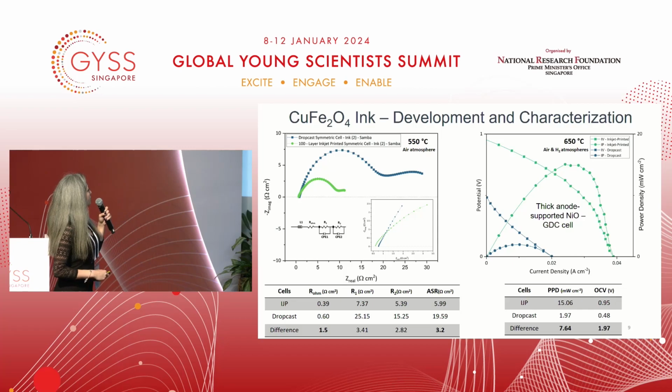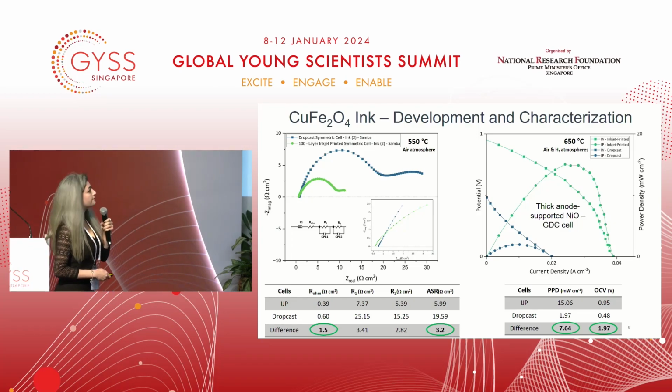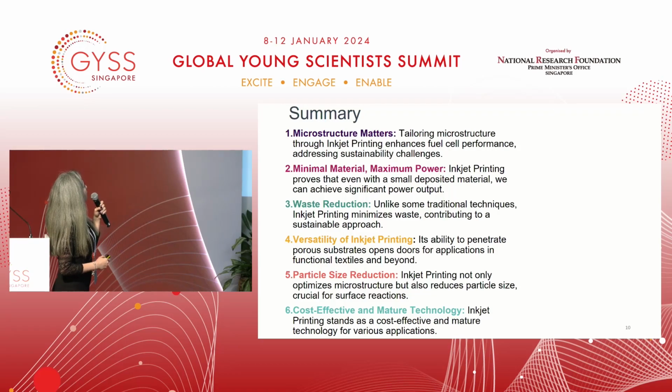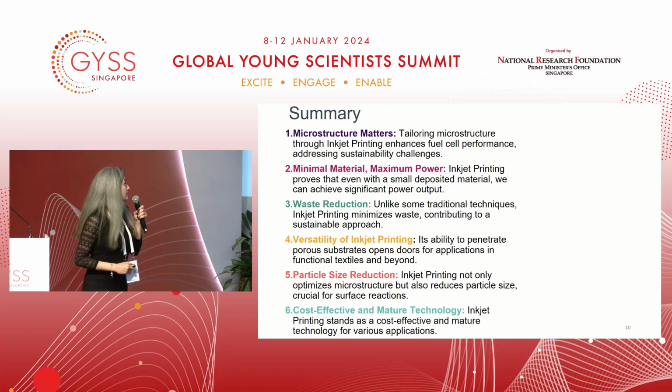And these are the electrochemical results of our cells. As you can see, our inkjet printed cell provided several times more power density compared to that of the dropcast cell. And here goes the final slide. We were only depositing a few grams of material, but our performance was 7 times better than that of drop casting, which makes the microstructure really important in the fabrication technique. Also, we do not have any waste when using inkjet printing.